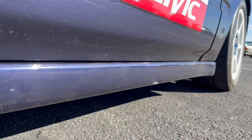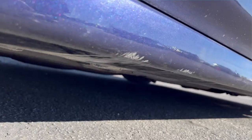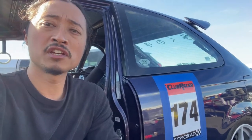Car checks out. Just a little scuffs on the side skirt, but it's a race car. So it is what it is. We're gonna go back out there. I'm gonna try to get some in-car footage too this time. And let's just have a good day.